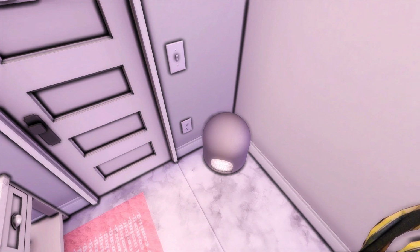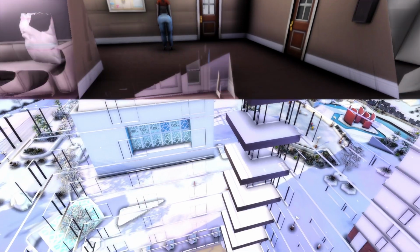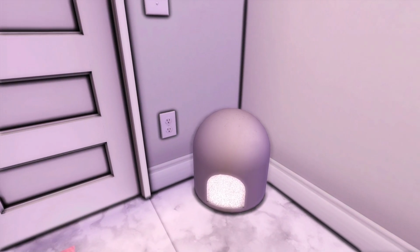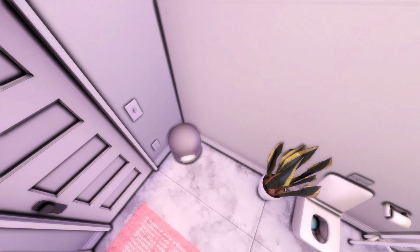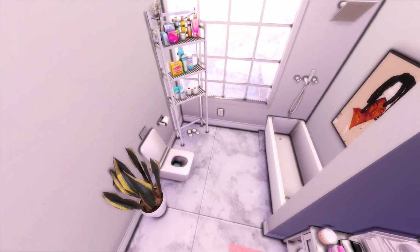And then over here is actually the litter box. I didn't know if I wanted to make it white or gray, but for right now it's just gonna be gray. I'm probably gonna change it, but anyway.